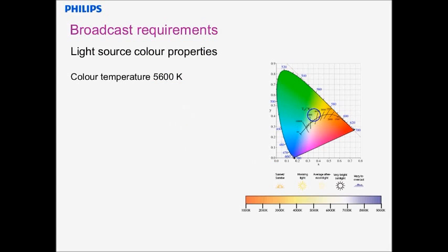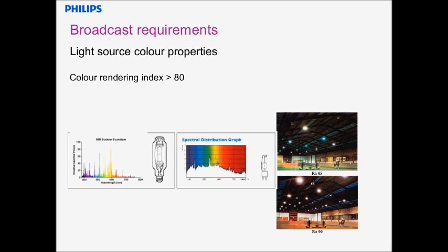So that means for the light source, our colour temperature was 5,600. That's to optimize the colour to match the requirements of the TV cameras. The colour rendering had to be above 80. So again, we're obviously talking about colour television. It's absolutely critical that the colour rendering is important.